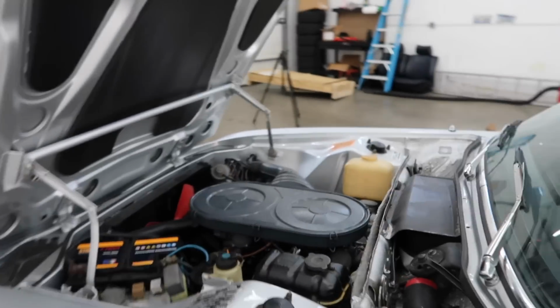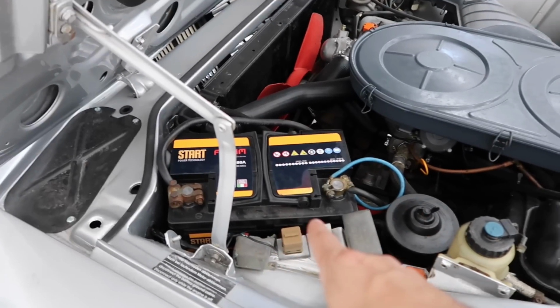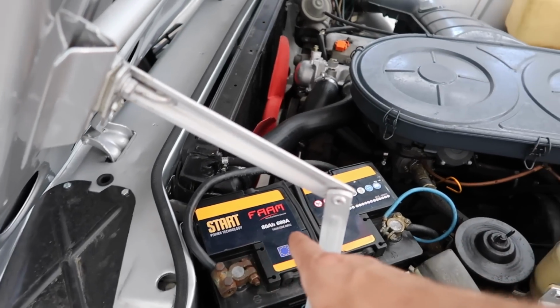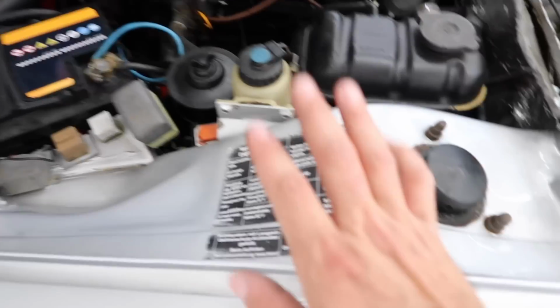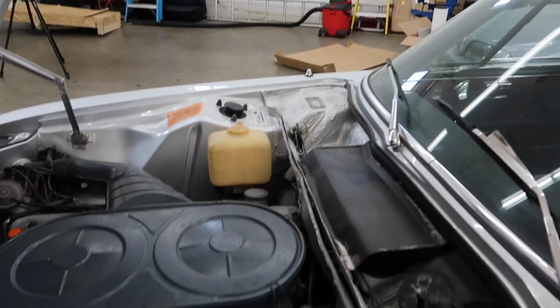Okay, we're done in there. Now to the engine bay. What do we have here? We got a big old carburetor intake. We have an Italian battery, FAM start technology. This is cool how these are all still here. I'm not well versed enough in E9s to know what's original on here.